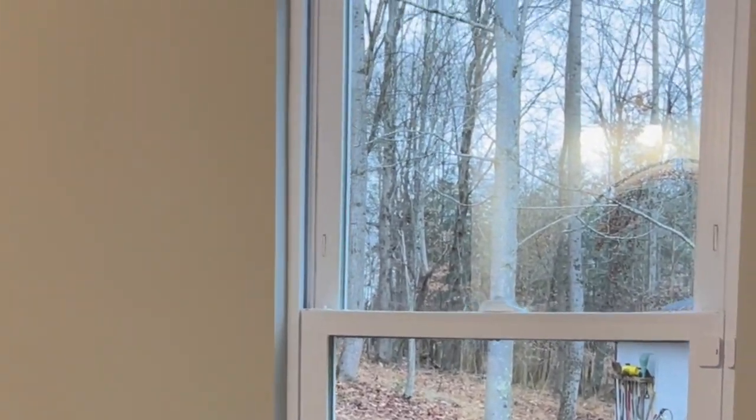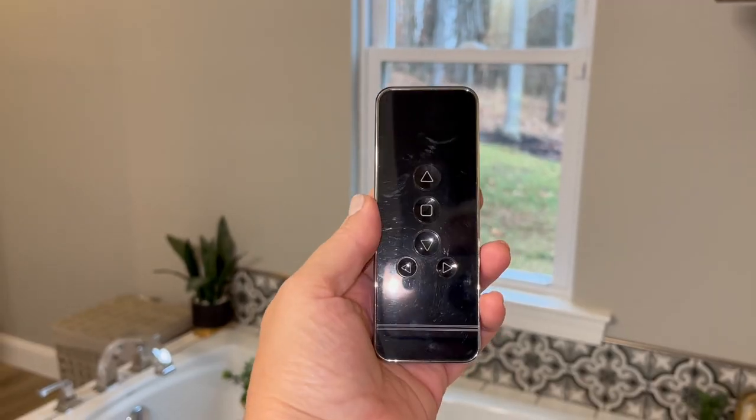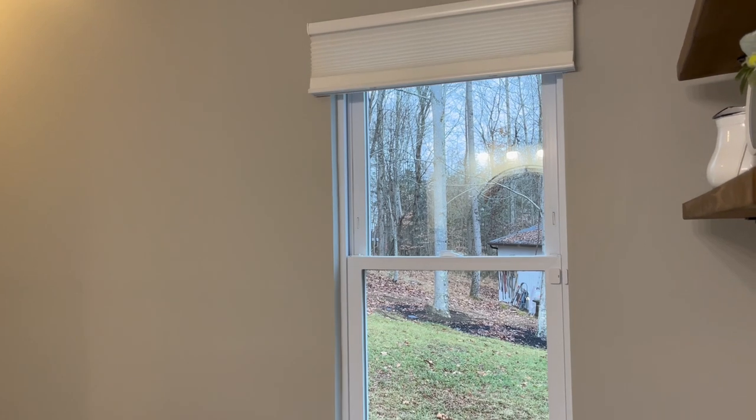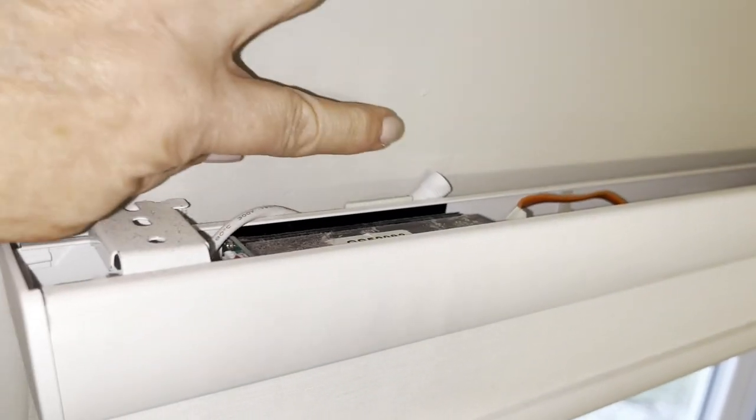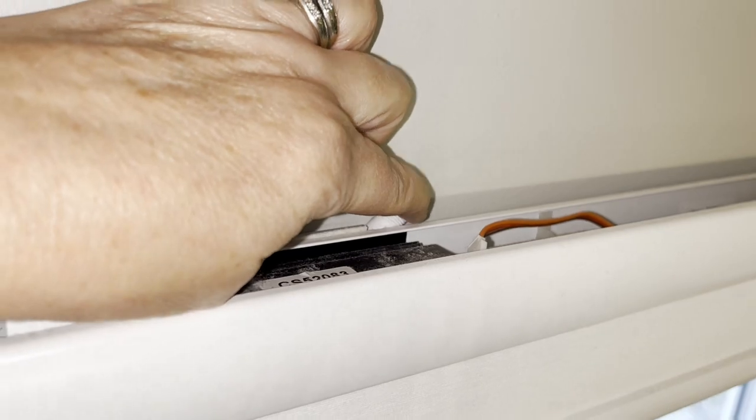We have a window above the tub, so I got a motorized shade. Comes with a remote. That way I don't have to get in the tub or go around the tub to close that shade. To charge this shade, all you have to do is get the cord and plug it in to that little plug right there.